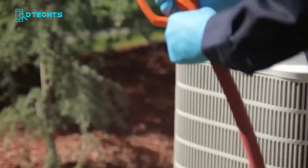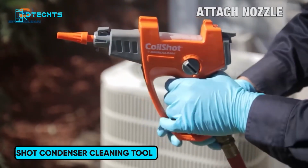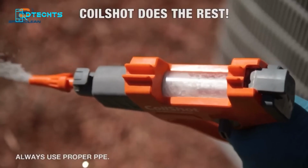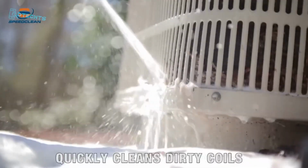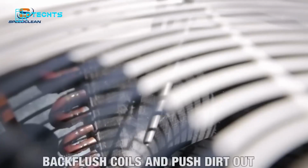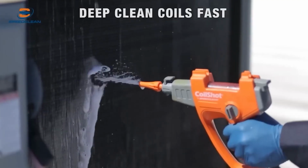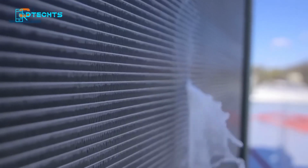The creators of CoilShot say, "Get the job done in one shot." This system is designed to clean condensers, specifically heat exchange units, not electronic components. It easily connects to a garden hose and uses innovative technology to clean dirt, grime, and grease. Unlike many competitors, you only need 1 or 2 tablets of detergent to do the job. In addition, it comes with a 91 centimeters long nozzle to reach even the most difficult spots. The price is $102.